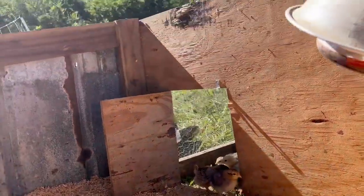But for the most part, and this will be different in different zones, especially colder ones, you would probably need to protect them a little bit more. But for us, I am not that concerned about it. The only thing that concerns me more is this brooder just not having very good ventilation.